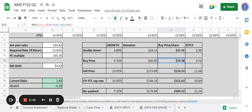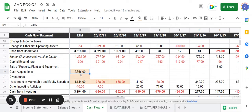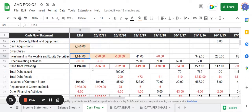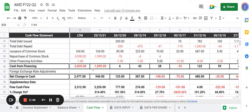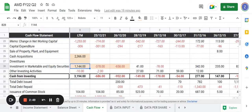I do have a few question marks, which are highlighted here. What have they sold off? If they're making money from a cash acquisition, it means they've sold off something. Investment, again, selling something. They received cash for something, and I'd want to know more about that. It doesn't really change my valuation, as this is them receiving cash. So who cares? We want cash. But have they sold off a good amount of their company? Maybe future cash flow might slow down.